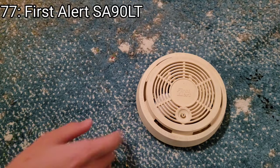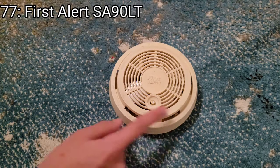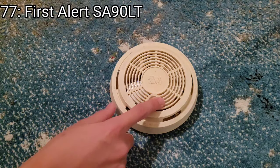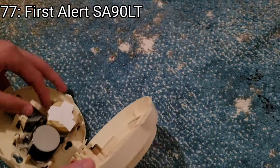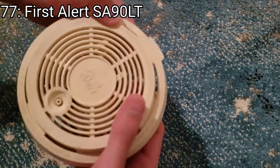It's got the gold button, unlike the SA67D. The SA67D has a clear button and an LED in it, but this one has a gold button. So that's cool. Nope. Cover flew open. There you go. SA90LT.